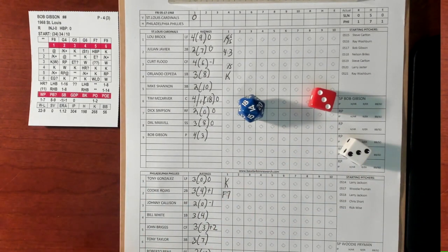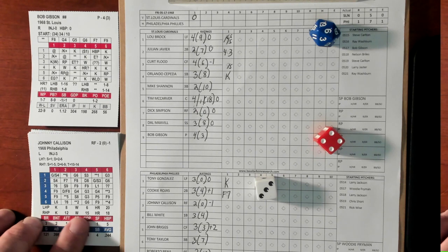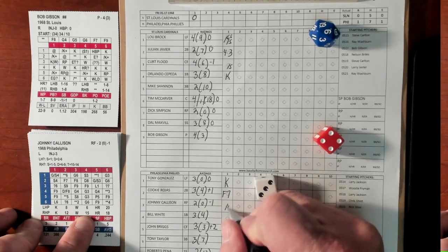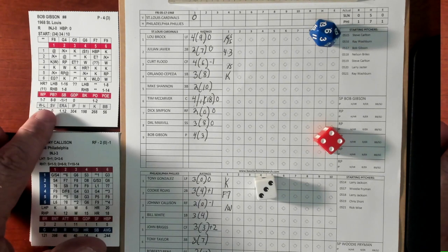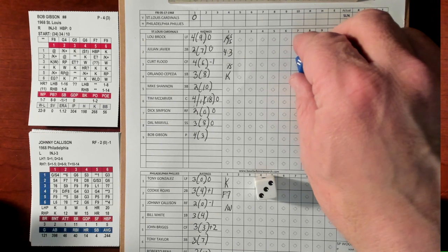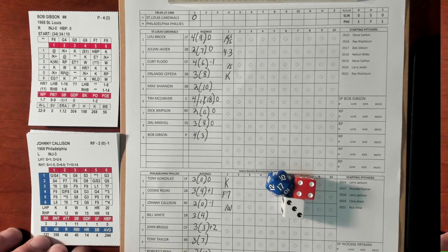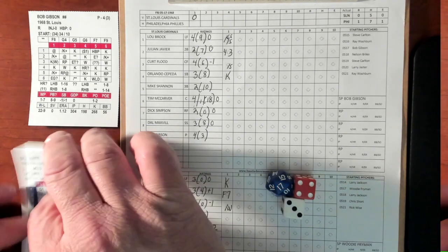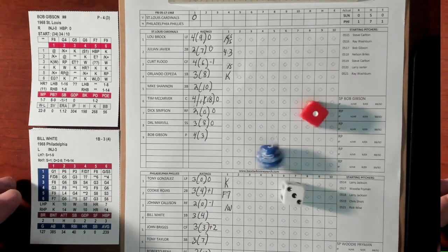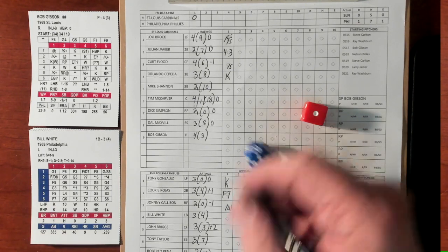Johnny Callison. 4-3 walk chance versus a righty. He's a 15. And there's a +2 at Connie Mack, so 17. He walks. So let's do the strategy roll again. We have the ATT of a 1. His hold's a -1, so we get a 0 there. I would assume a hit and run's 1-2. 17. The bunt rating of Bill White is a 1, so nothing there. So we got nothing on the strategy roll. Bill White's the batter. 1-3, K chance. 14, struck him out.